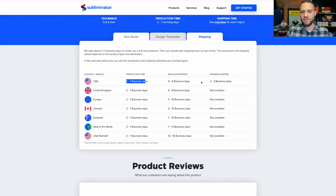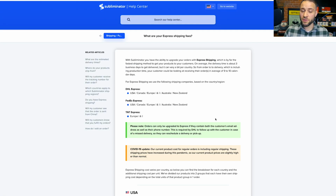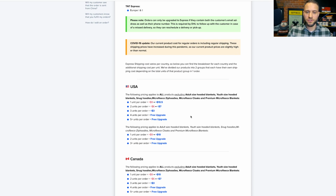You can see here that they have it available to the USA. To the rest of the world, they do not have it, and you can get express for just 2 to 3 days. Right? Inside of the Subliminator app, there is some information on how to actually add express shipping. When it comes to express shipping through Subliminator, they do have some information on their website. If you scroll down, you'll see some examples. It's going to cost a different amount depending on the product here. You can see that for a hooded blanket to the USA, it's going to be an additional $10.50.